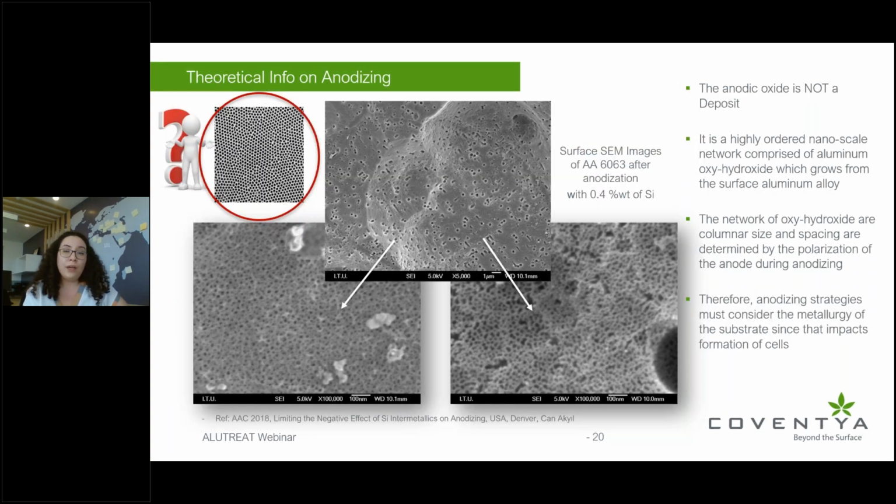The other topic is the structure of the oxide layer. In the literature, aluminum oxide is defined as a well-ordered honeycomb structure, which is not the situation in real life. Because of the magnitude and the production speed, we end up with a really irregular structure, which may be problematic for post-treatments like sealing and coloring.